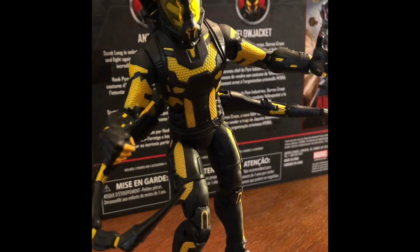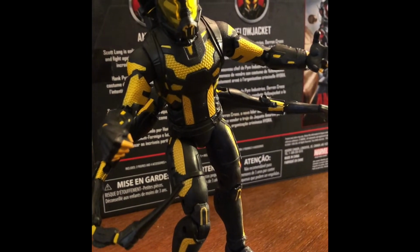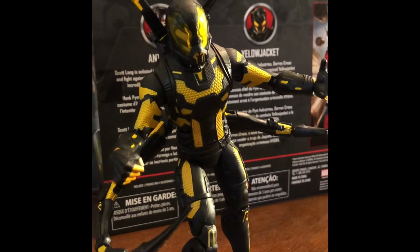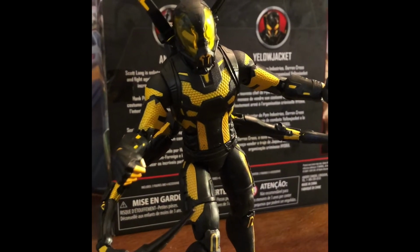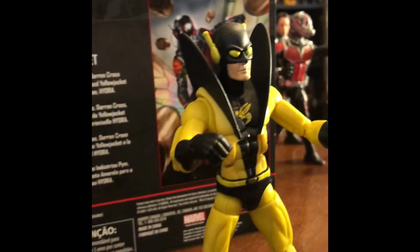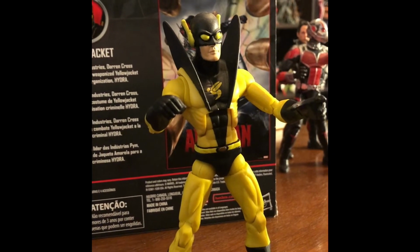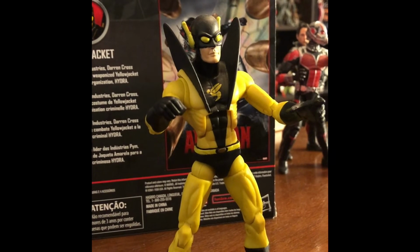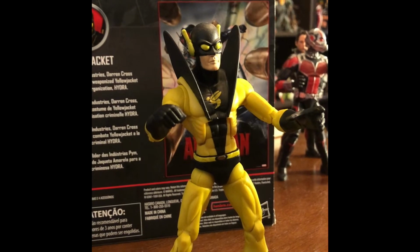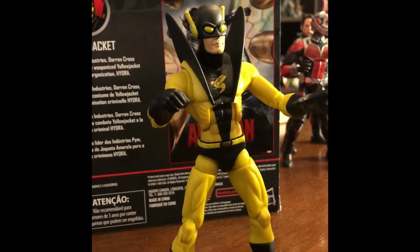Now, for those of you that don't know, YellowJacket is Hank Pym. The old Ant-Man in the comic books is YellowJacket. So I'm going to show you a YellowJacket that was done also by Hasbro. This YellowJacket is from the Blob series. It's the Build-A-Figure The Blob from the X-Men. And this YellowJacket is Hank Pym. This is the YellowJacket that most of you guys might remember in the comic books when you were reading them.